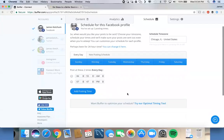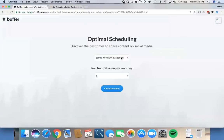But they have this really cool little thing that they've rolled out here. It says, want Buffer to optimize your schedule? Try our optimal timing tool. And what you can do is, when you click this, tell it which platform you want it to check out and about how many times you want to post each day. So I'm going to average 2. And then you hit calculate here.